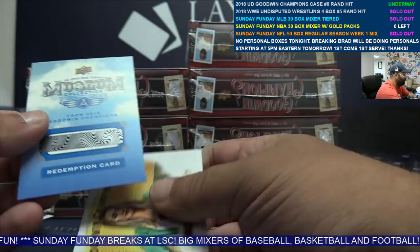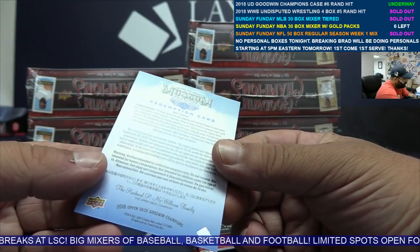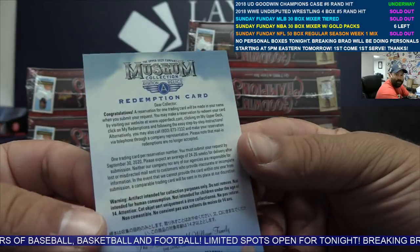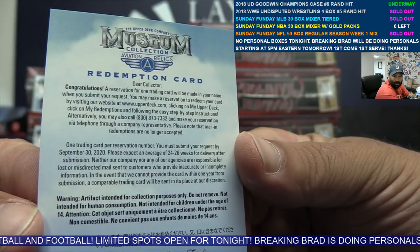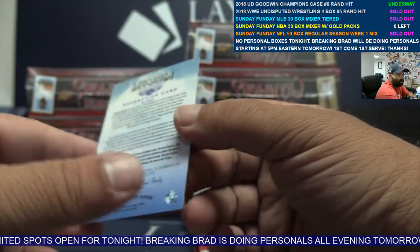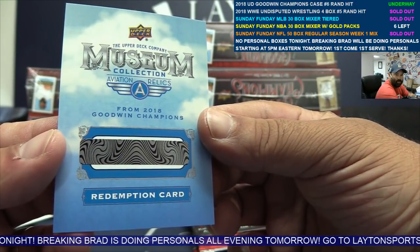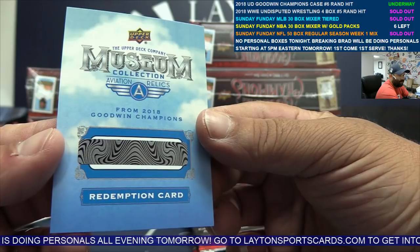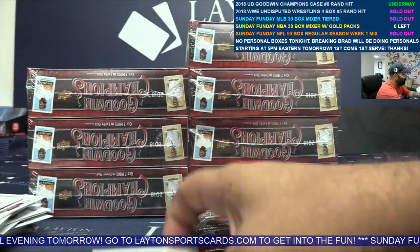Got a redemption. Museum Collection Aviation Relics redemption card. So I guess it's just random? You get a random aviation relic with this? I guess it's one of the aviation relics that we've been pulling, but you just get a random aviation relic with the redemption. I don't know, Kobe. I think it's at its ceiling, buddy. That's pretty cool. Good luck on that one, guys. Some of the aviation relics from this set sell like crazy, man.